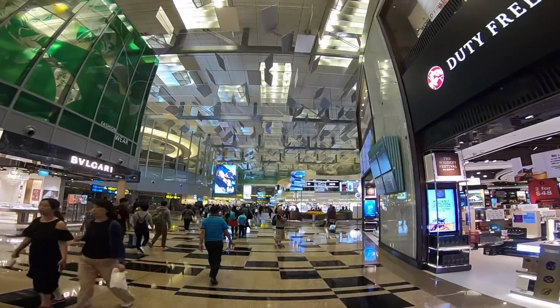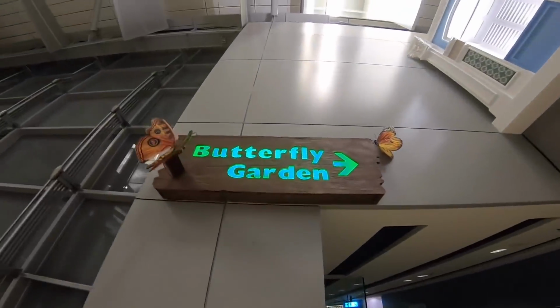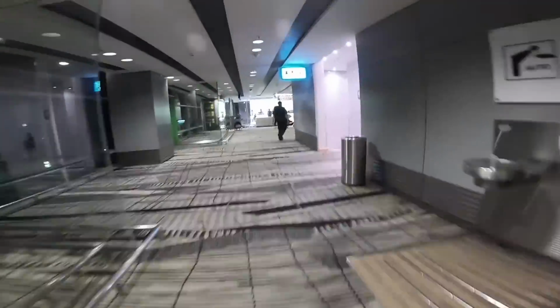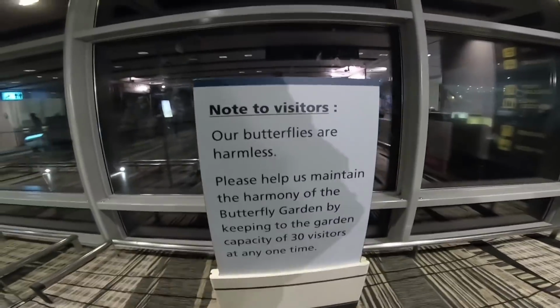So what you're seeing now is Singapore Changi's Terminal 3, which is the main hub of Singapore Airlines. Now, I'd been to Terminal 1, 2, and 4 before, but never Terminal 3, and oh my gosh, I now understand why this is the best airport in the world. Terminal 3 is absolutely insane. You could spend a day, several days here just perusing around, going to the movie theater, the butterfly garden, the koi pond. They have a pool. They have so many amazing things to do. It's truly mind-blowing.